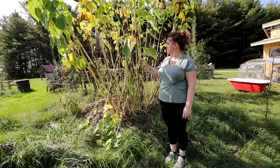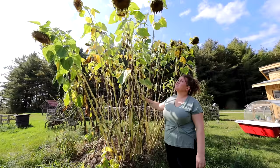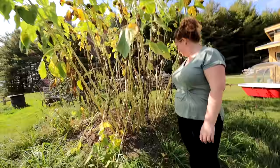How are your sunflowers doing? I'm pretty sure they were successful this year. Yeah, they're like 12 feet tall. It's one of the only years that we actually got them to grow. Well, they are growing on 2-year-old pig poo. Oh, that does help. It does help, a lot of pig poo.